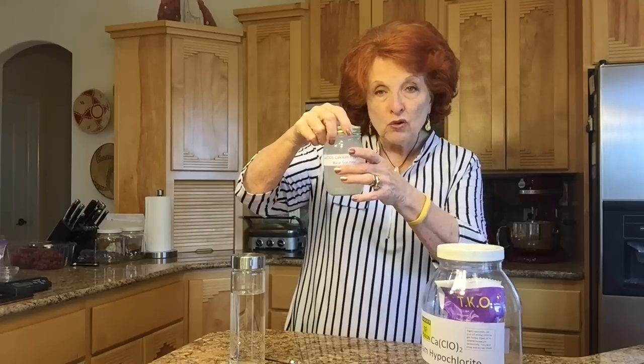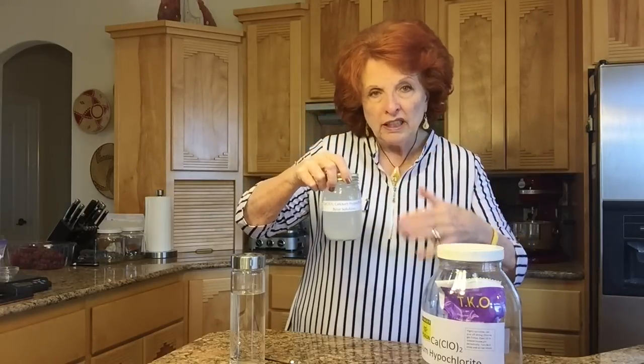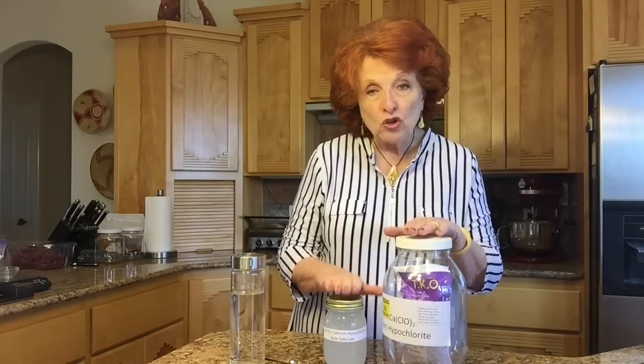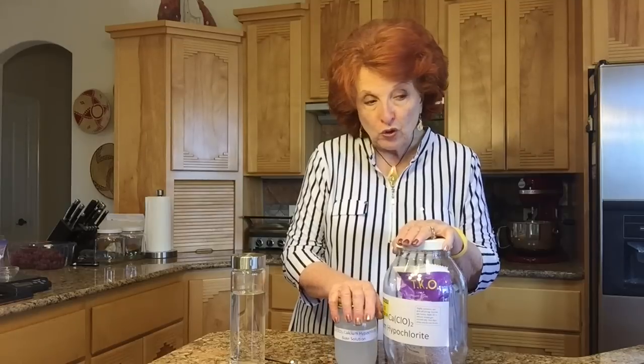And so you can do the math and then even get the lower equivalents down if you don't want to do 12 and a half gallons at one time. So this is our go-to water sanitizer. And this is what we will do after we filter it.